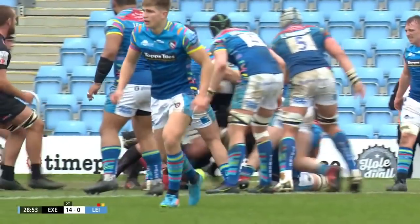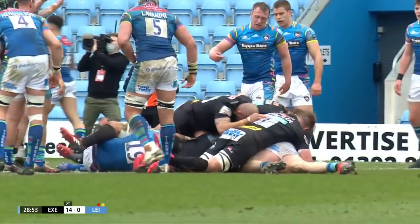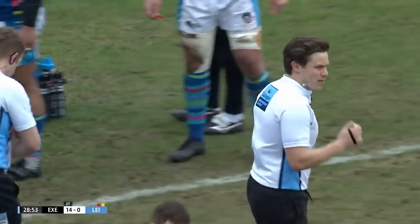Leicester down to 13. Ewers driven over the line and has surely scored. A bit of an awkward one because they took it quickly. We haven't actually got any footage of the grounding of it initially going in. So you're going to have to stick with your on-field decision. No problems, mate.